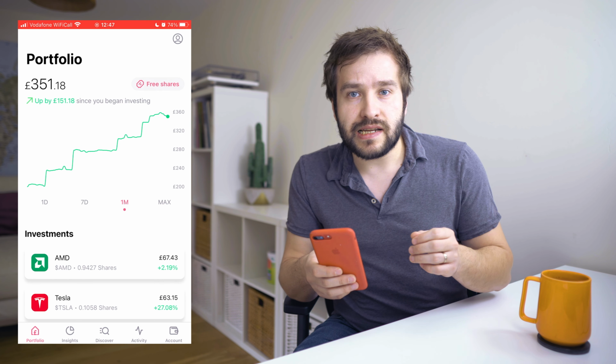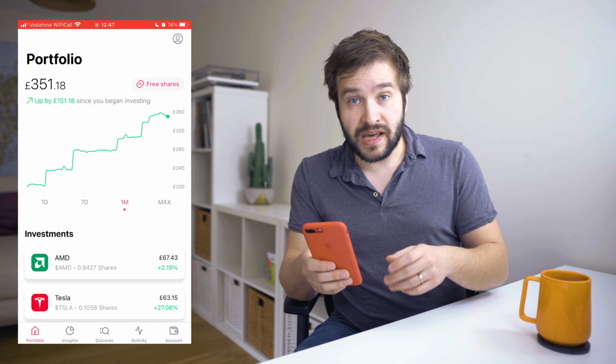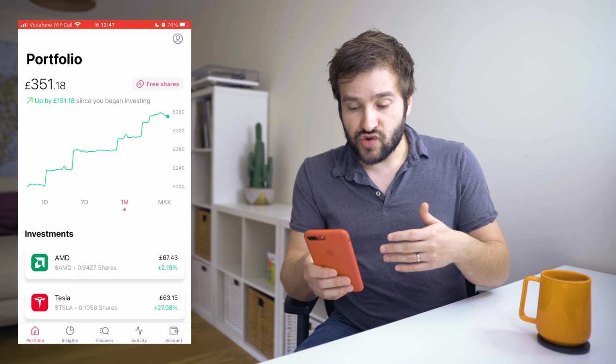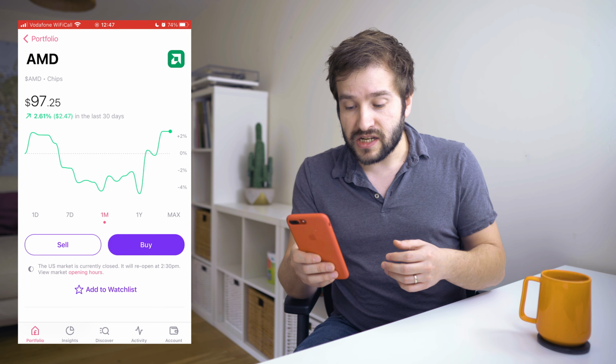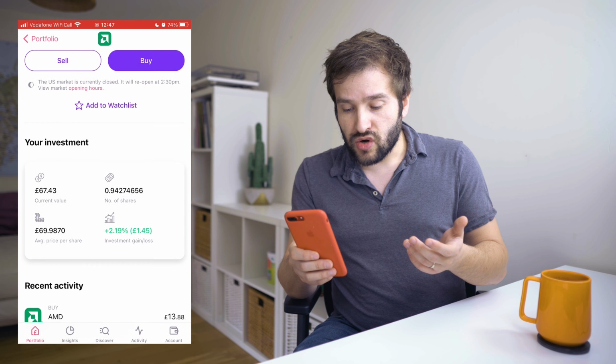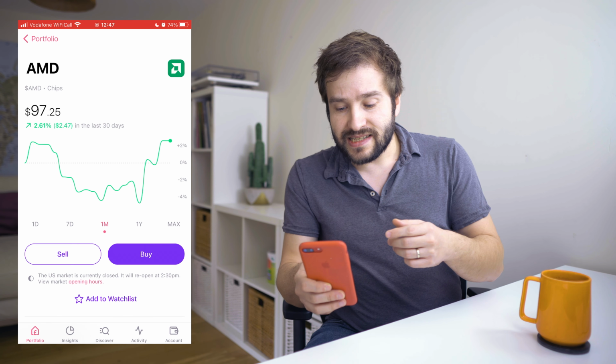Having said that, the minimalist clean design also means that there are a bunch of things that are missing that really should be there. So let's say I want to go and trade AMD. AMD is one of the companies that I'm invested in that I have a lot of interest in. So I go and look at whether I should go and buy it. And the only bit of information that the app provides is this graph at the top.